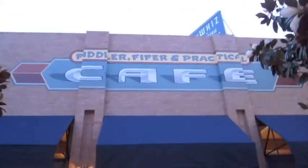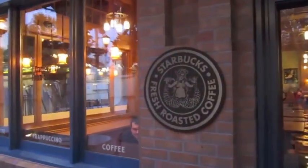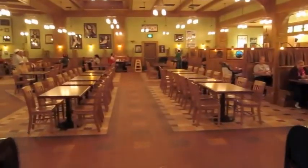Now we are headed into Buena Vista Street to see all the new shops and cafes and Franzi's biggest excitement. The Starbucks is opening. It's right there. We're about to see it. Franzi is losing her mind. Oh my god. Franzi, here it is. It is called the Fiddler, Pfeiffer, and Practical Cafe, but you can see the Starbucks fresh roasted coffee logo right there. And it is a big old place.